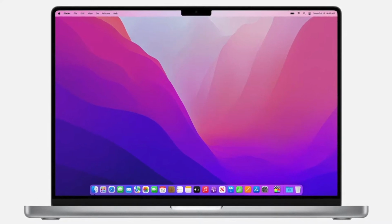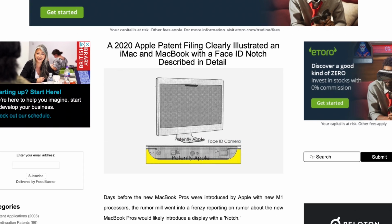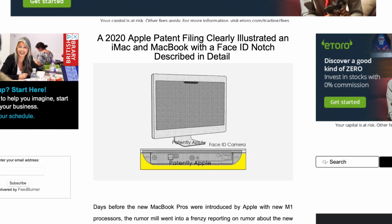Right, so after seeing the notch on the MacBook Pros, a lot of you guys have been asking me whether we'll see the notch on the next bigger iMac. And well, I've been a little unsure, but today we do have some evidence that could suggest the notch is indeed happening on the M1 Max iMac.